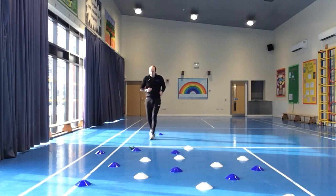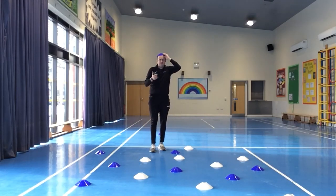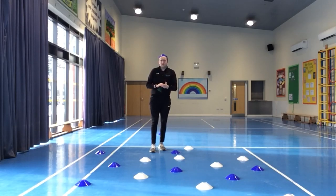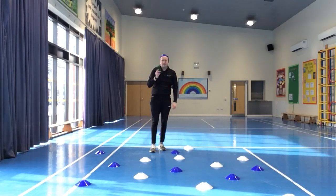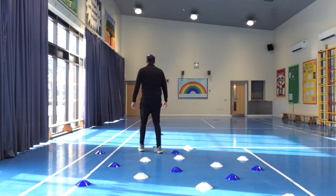Was better. So I've thrown and caught. I've balanced. What other skill could I use to get my beanbag back? Fantastic! I could dribble it, boys and girls.